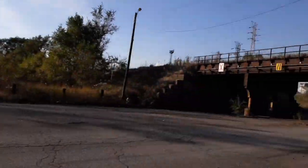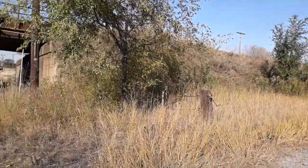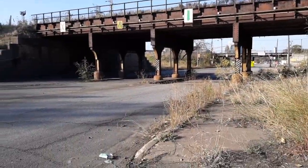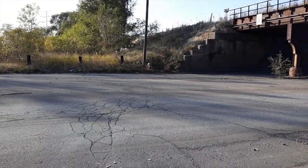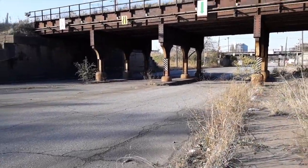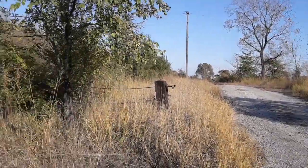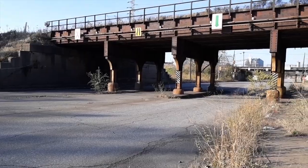But then the streetcar lines back this way became irrelevant when the streetcars actually built lines into the mill, especially Sheet and Tin at Buchanan Street. And when the streetcar line built the Sheet and Tin branch on Buchanan Street, then passenger service stopped altogether in this location. I hope I'm explaining that correctly because I kind of butchered this video.